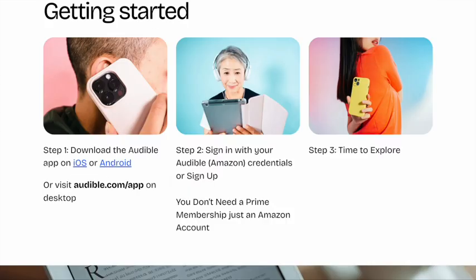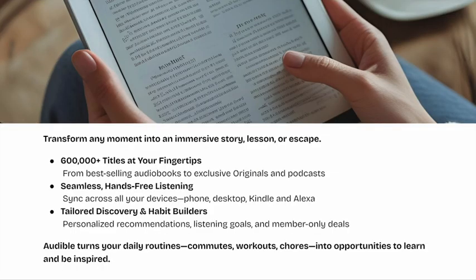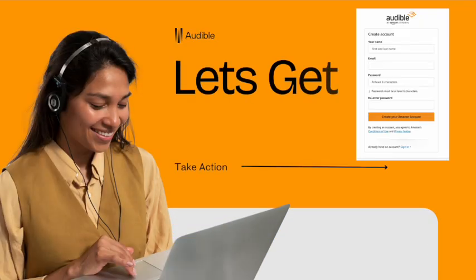Getting started is easy. Just download the Audible app on iOS or Android, or visit audible.com on the desktop to sign up. All you need is an Amazon account, not an Amazon Prime membership, just an Amazon account. So you have 600,000 plus titles at your fingertips, seamless hands-free listening, and tailored discovery and habit builders. So Audible turns your daily routines, commutes, workouts, chores into opportunities to learn and be inspired.